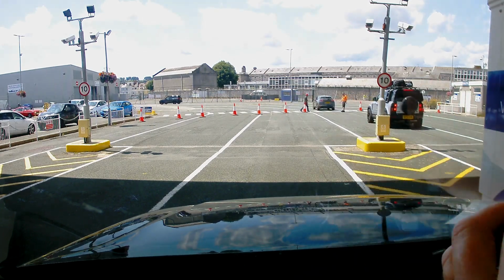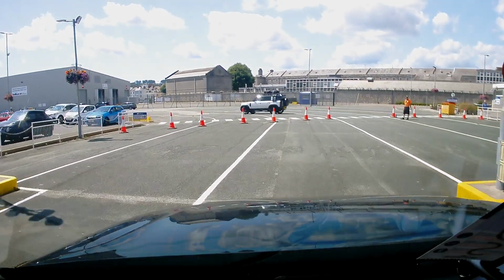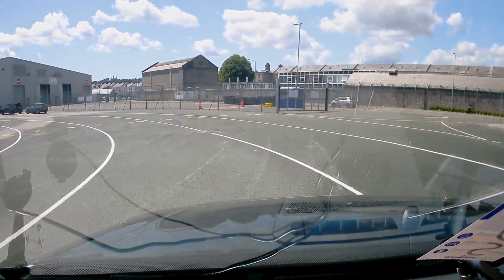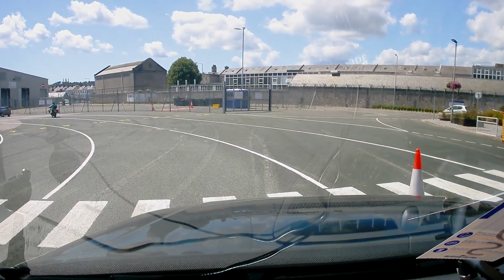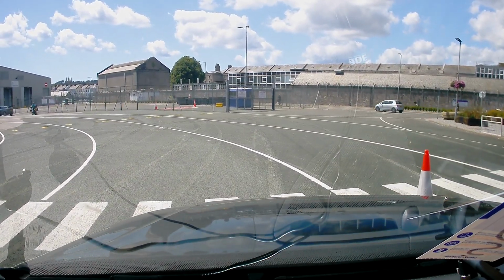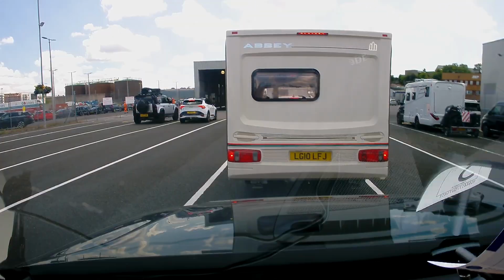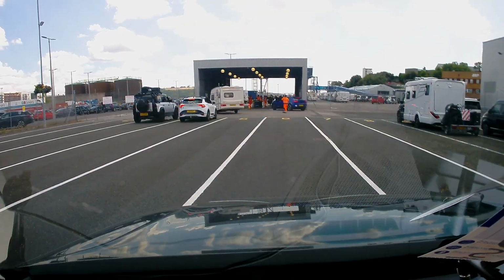At this point, he gives us our cabin keys as well as our passports back. And then we go to the lane allocation. Lane 6, just park as close as possible. Lane 6, thank you. Then at this point, we're a 15-minute wait. Ooh, and then we're off again.